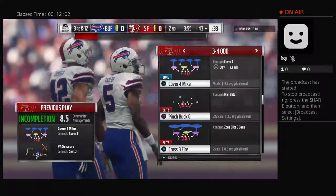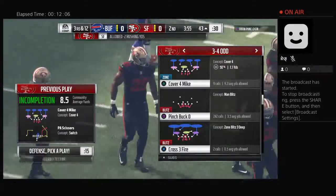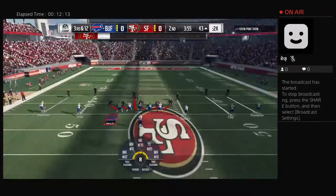The turnover put him in great field position. They don't want to squander it with third down coming up. No, not at all. And you know what else you do? You make your defense mad. Yeah. They got you the football, gave you a great opportunity. You got to cash in and get some points.